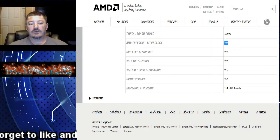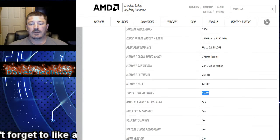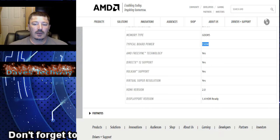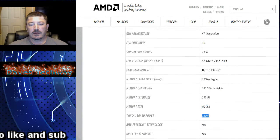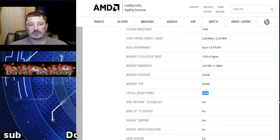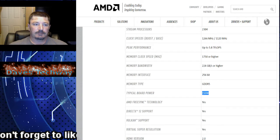They do both have FreeSync. They both support DX12. They both support Vulkan. They both have Virtual Super Resolution. HDMI 2, yes, on both of them, and DisplayPort version is 1.4 on both of them. There's the bottom of the 480 specs too, if you can match them up. Alright, so I think we can pretty well determine that the RX 470 ain't quite as strong as the RX 480 is. I think we can come to that conclusion pretty easily.